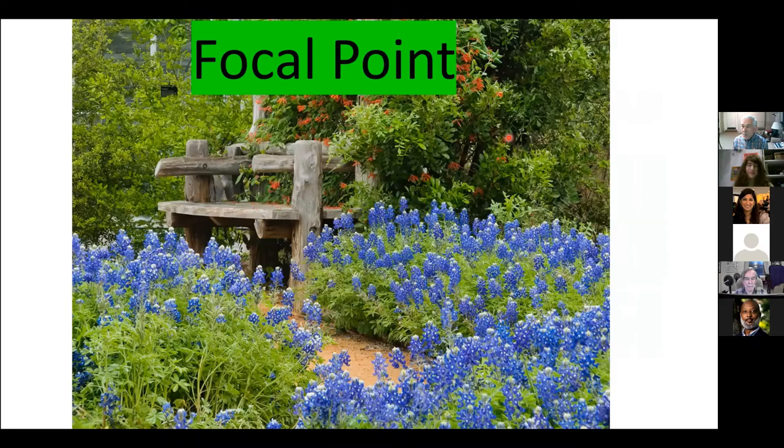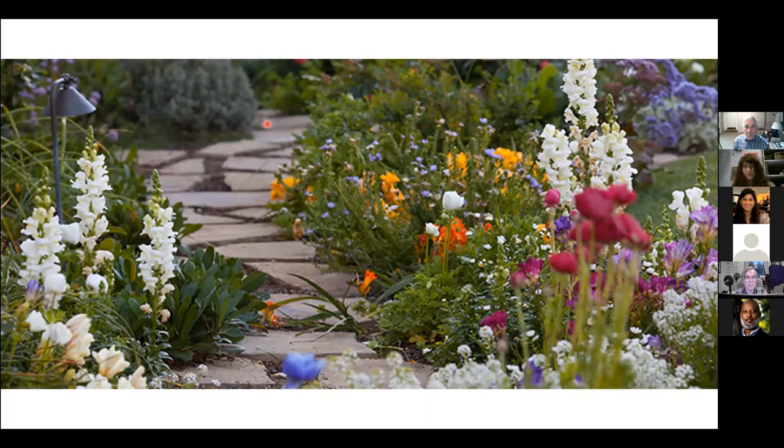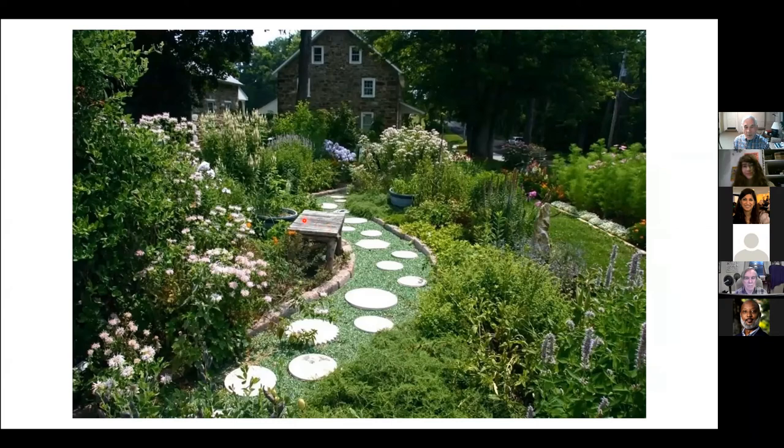First, you deal with a focal point. Somewhere in that garden of plants, there has to be something that the eye is drawn to. In this case, it's this wooden chair. Or it could be a stone pathway. In this case, there's a few things: a stone pathway and a wooden chair, as well as a couple of containers. So containers, wooden chairs, pathways, things that are non-plant often work as good focal points and attract the eye to it. The bees could care less if it's a focal point, but your neighbors will love your garden because of the focal point.